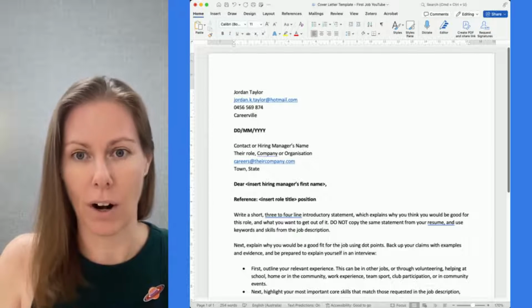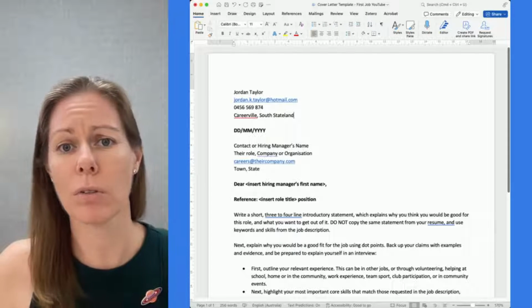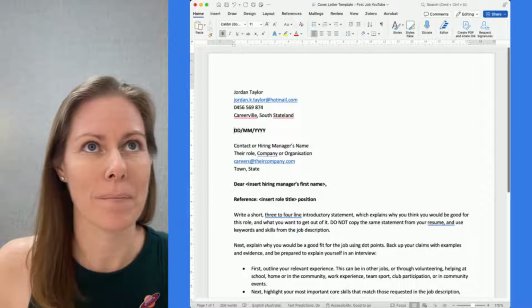So you only need to write this in once, South State Land, because then this is going to be the same. Unless you move, in which case change the details or update your phone number if you need to. But in general, this cover letter information right at the top here is going to remain the same.